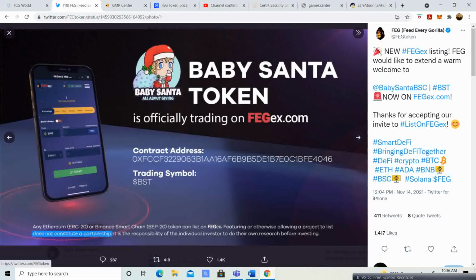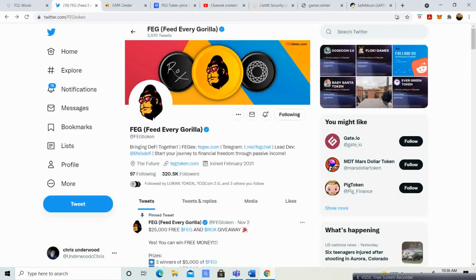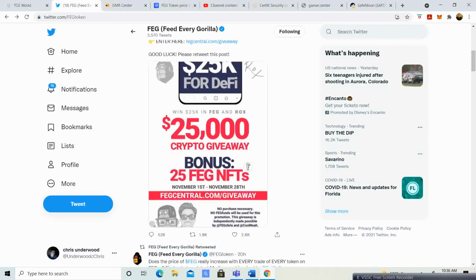Also, baby Santa token. Christmas is coming up next month, so I guess people are already getting in the mood, and they're creating baby Santa token. So, if you want to be on the nice list, go ahead and take a look at baby Santa token. Just kidding. I don't know anything about it. Another one I probably have to do a little bit of research on and give you guys my opinion in another video.